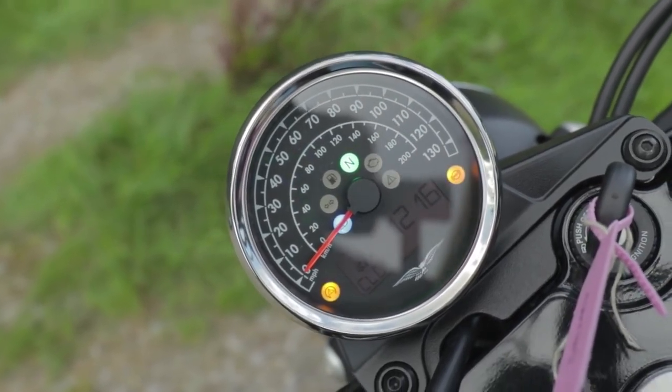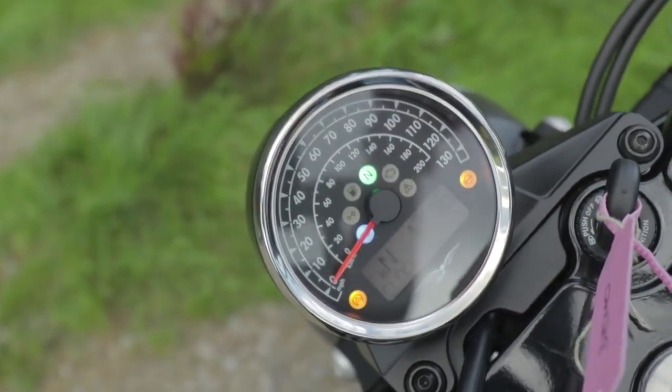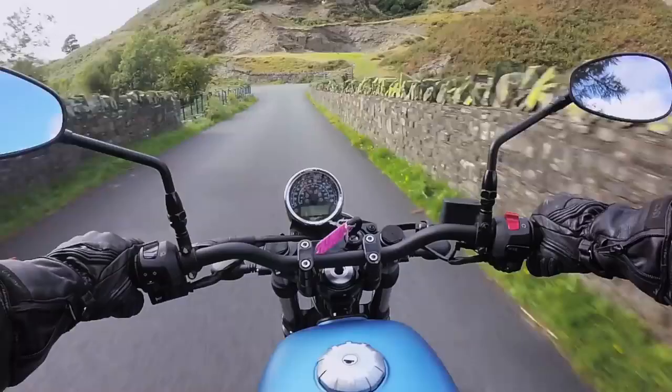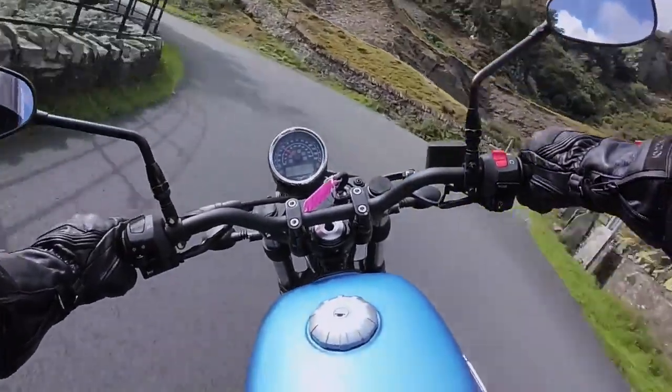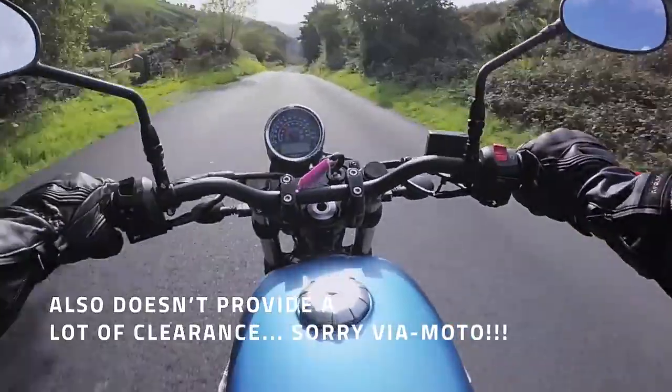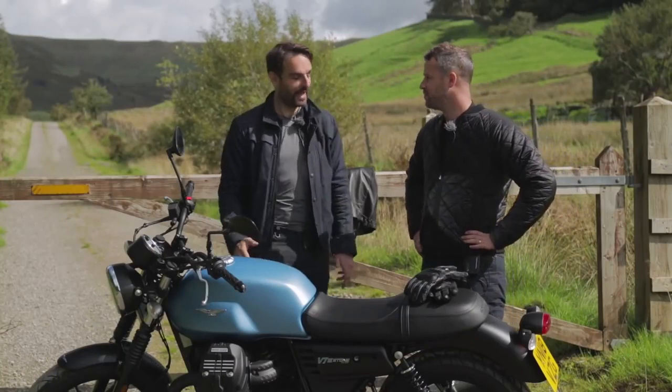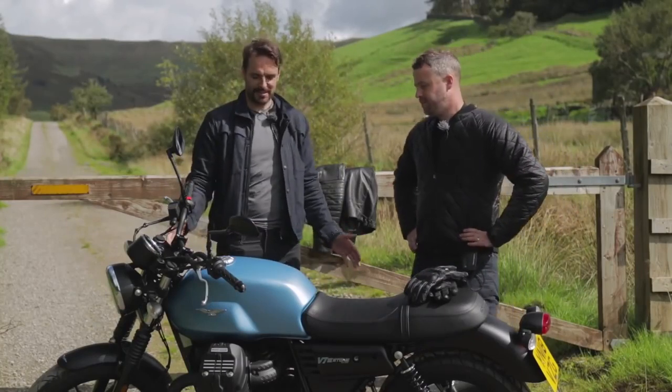Yeah, right. I've got one major bone to pick about this bike, and it is the side stand. I don't know whether you've got to have a certain length of inside leg, but trying to either put the kickstand down or bring it back up is virtually impossible. Aside from that, it's incredibly easy to use, isn't it?